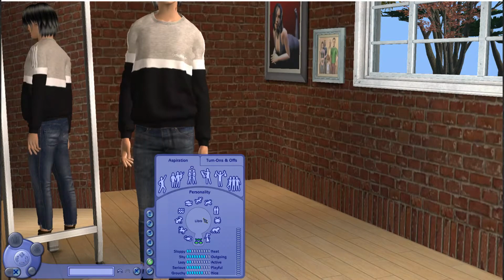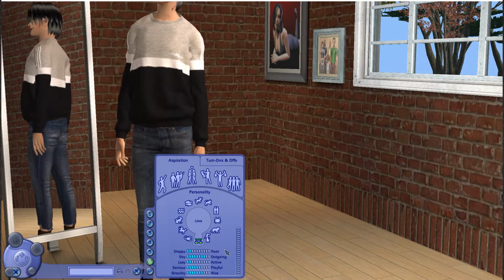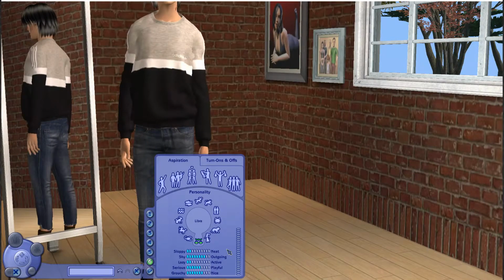Okay, I feel kind of attacked because I'm a Libra, and I'd like to say that I am a pretty neat person, so feeling a little bit attacked.